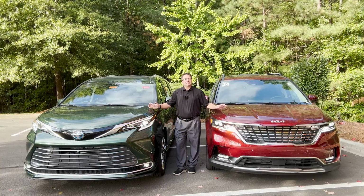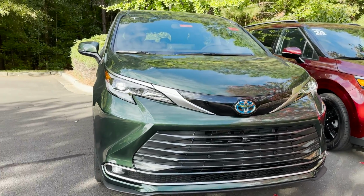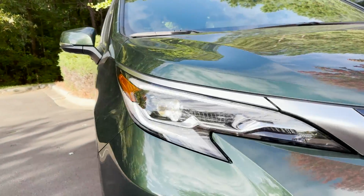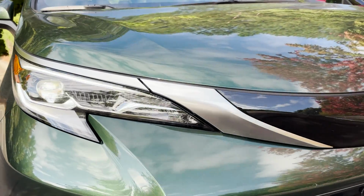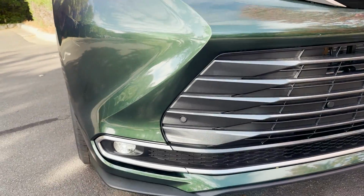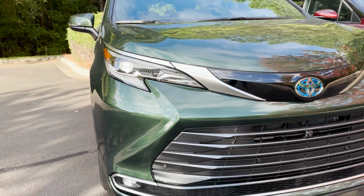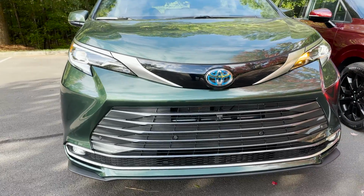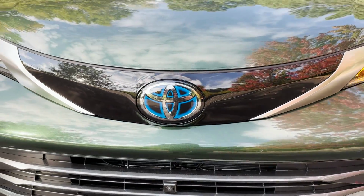This one here, I'm gonna have a tough time figuring out who's the best front end. See, they both have chrome accents. They both have LED lights all over the place. Look at Sienna. Kind of sweeps around here like an eye just staring at you, right? Right through your soul. These LED lights are gonna be very different from Carnival. It has front parking sensors, has the 360 camera. You'll see that also on Carnival.